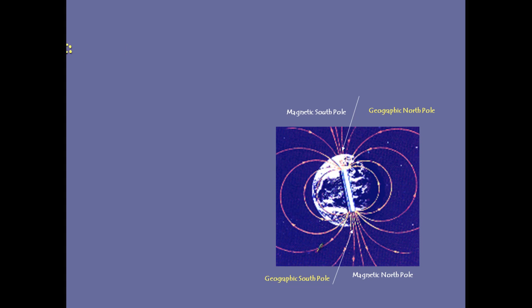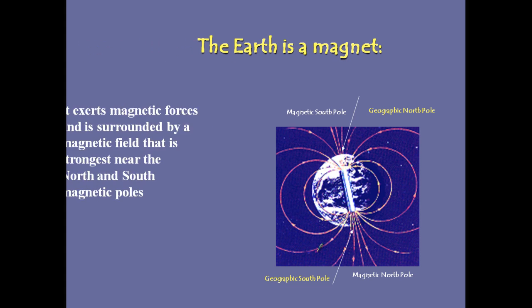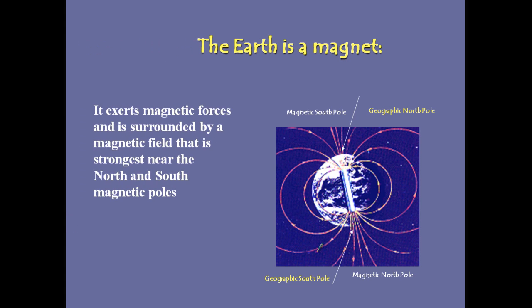So we said before that the Earth is a magnet. So it exerts magnetic forces and is surrounded by a magnetic field that is strongest near the north and south magnetic poles. Now, what we call the North Pole is actually the South Pole of the giant Earth magnet. And what we call the South Pole is actually the North.